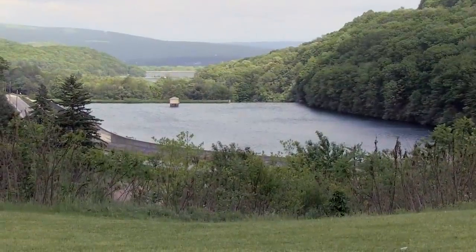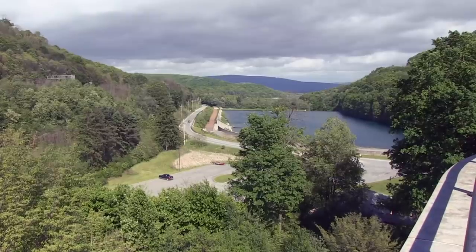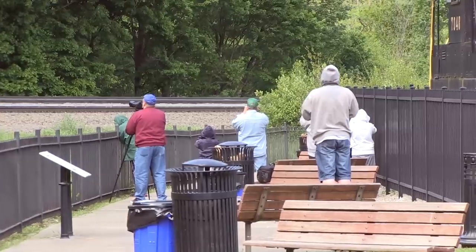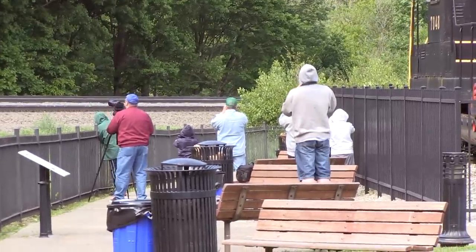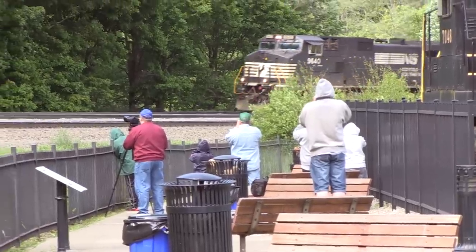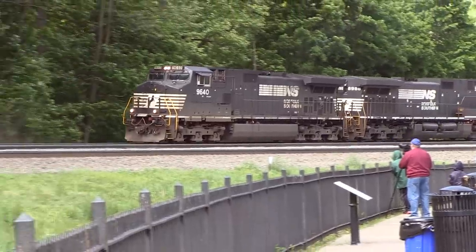The view from the curve is spectacular. There are three reservoirs down the valley that supply water to the city of Altoona. At the business end of the park are the tracks. This is the triple track Pittsburgh Main, coming out of Altoona and heading to Gallitzin, Crescent, and Pittsburgh.